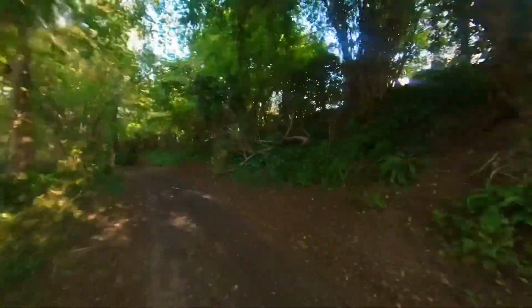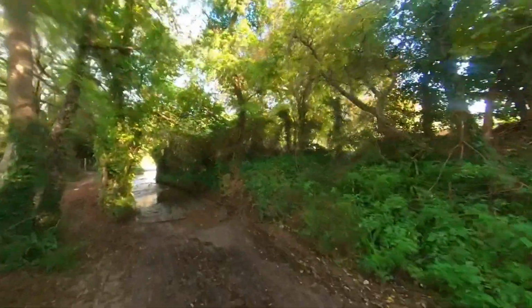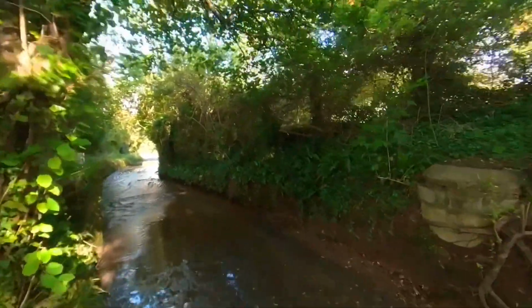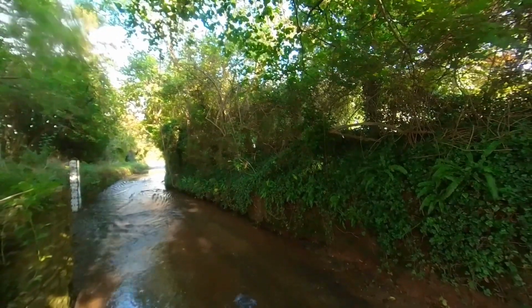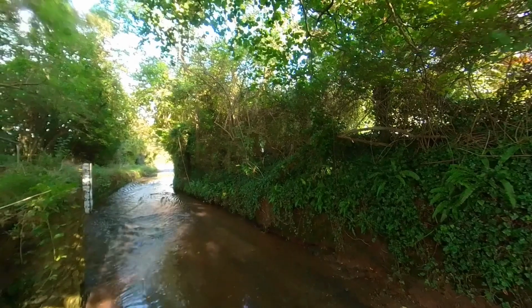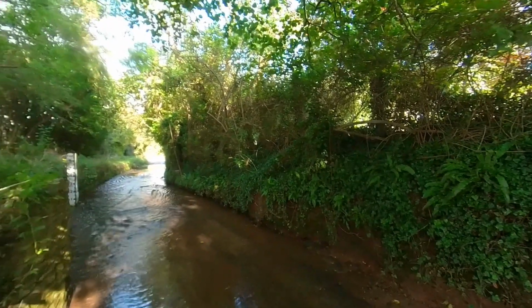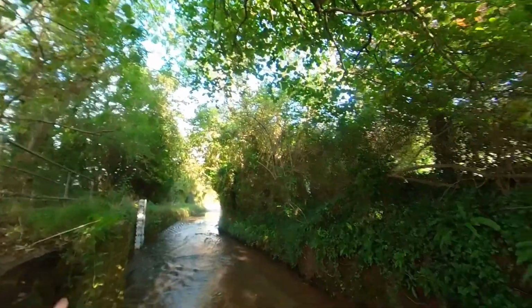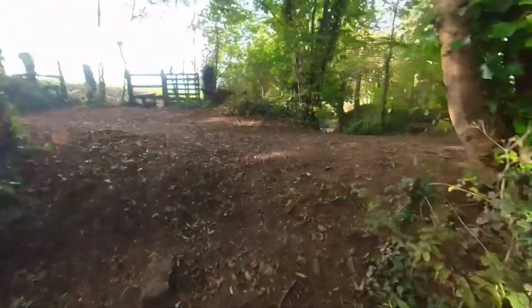Oh, it's okay, well, wasn't expecting that. There's obviously a ford. Only looks shallow. Footbridge. I think that's my route across. There we go.